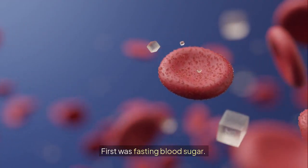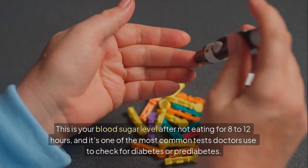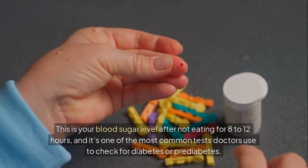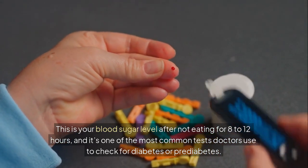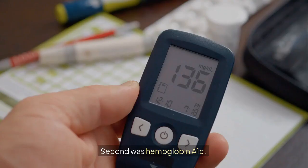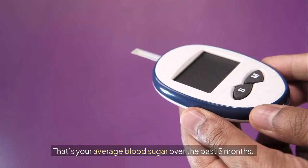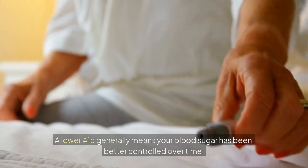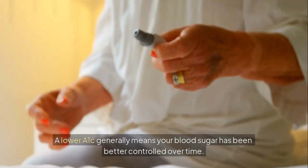First was fasting blood sugar. This is your blood sugar level after not eating for 8 to 12 hours. And it's one of the most common tests doctors use to check for diabetes or pre-diabetes. Second was hemoglobin A1C. That's your average blood sugar over the past 3 months. A lower A1C generally means your blood sugar has been better controlled over time.